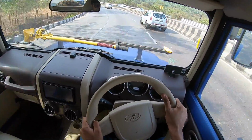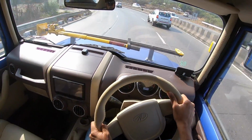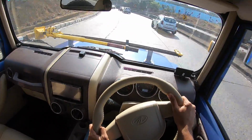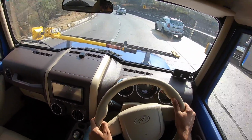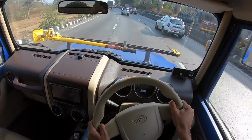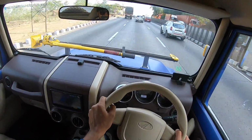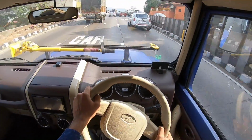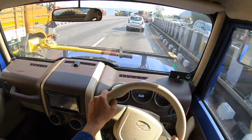So there are no mechanical changes as such. It still uses the same 2.5 liter motor, which produces 105 horses and 247 Newton meters of torque, matched to an extremely notchy shifting gearbox. And the clutch is also on the heavier side, but it feels very soggy. So once you release the clutch, you can't feel a thing. I mean, the clutch is extremely soggy, or maybe probably the clutch is gone completely. But the view ahead of driving this car is just something else.